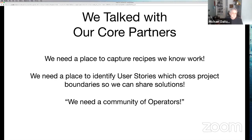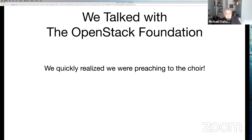So it was driving us nuts. We spoke with our core partners and heard similar pain. We need a place to capture recipes that we know work. We need a place to identify user stories which cross project boundaries so we can share solutions. We need a community of operators. So we talked to the OpenStack Foundation, and we very quickly realized that we were preaching to the choir.